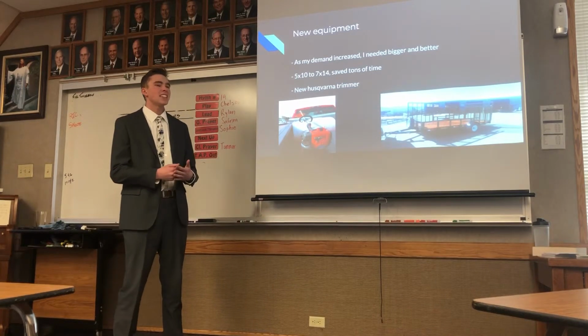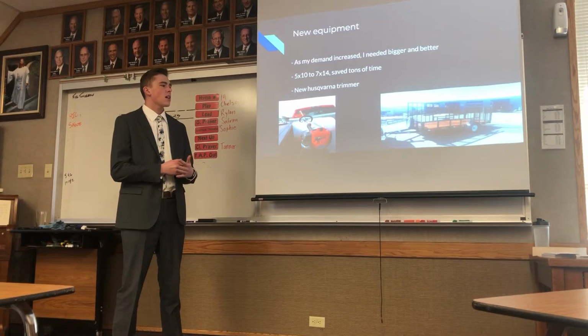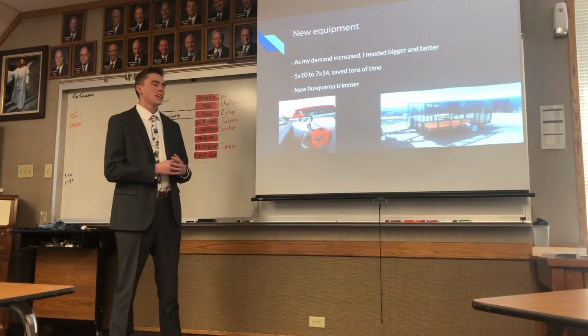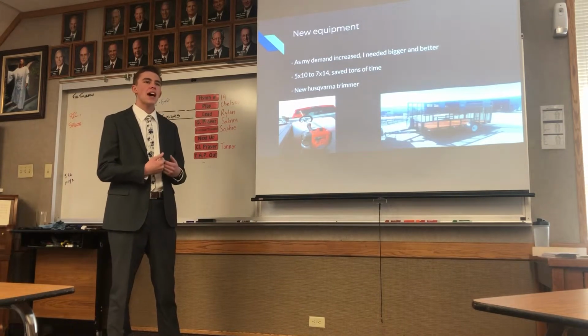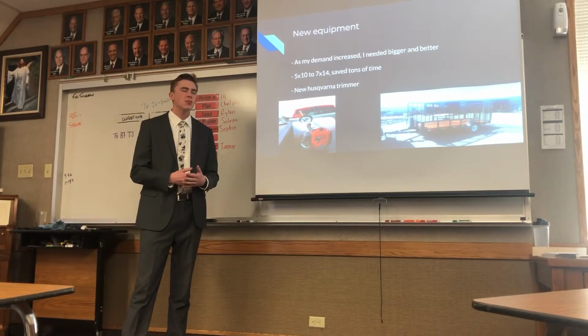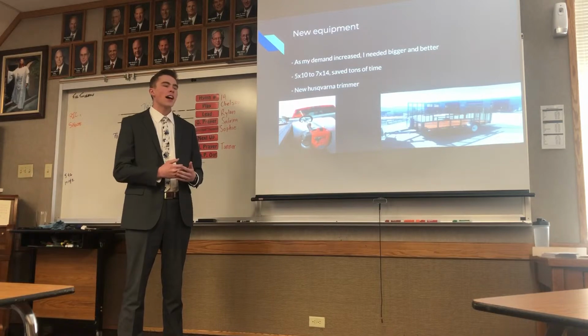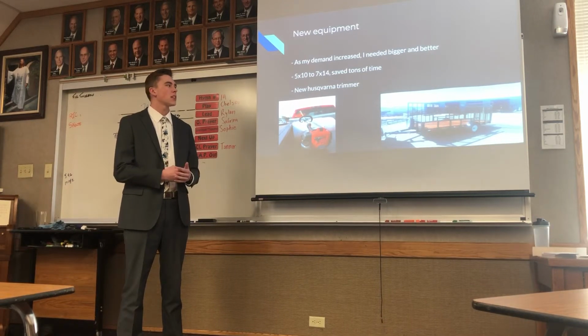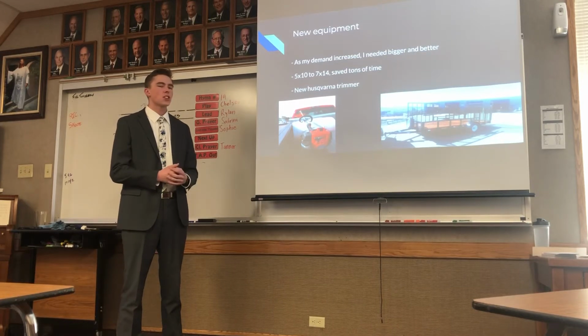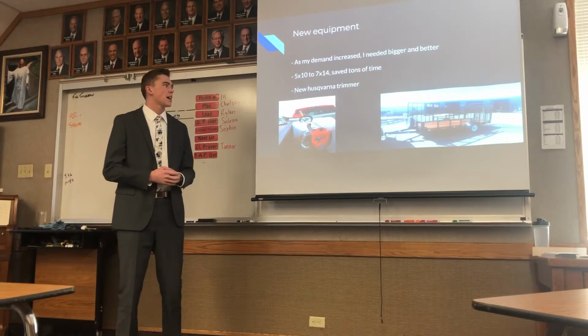As my business expanded, I had to purchase new equipment, and the main purchase that I made was the trailer on the right. The trailer that I had when I first started was 5 feet by 10 feet, and you couldn't really fit a lot on there. Whereas with the 7 by 14 foot trailer, I could fit grass and all of my equipment on there, and it saved me tons and tons of time. I also bought a new Husqvarna trimmer just because the one that I used gave out over time.